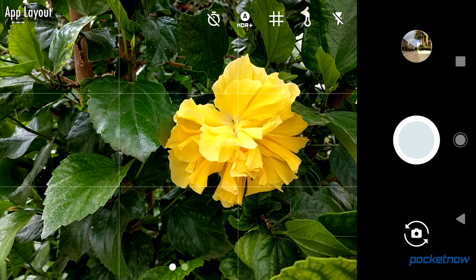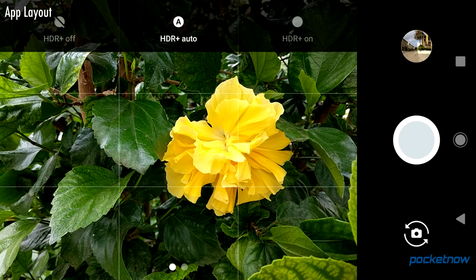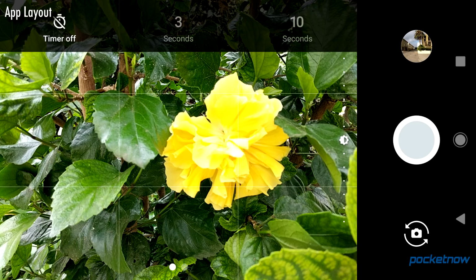Speaking of the app layout, it's a simple Google camera view. Shutter on the right, modes available on the left through a swipe gesture, and settings on the top of the viewfinder to change HDR and flash options. It's a nicely simplified view for no-fuss photography. Though we wish there was a little more meat here for people who do enjoy adjusting settings.